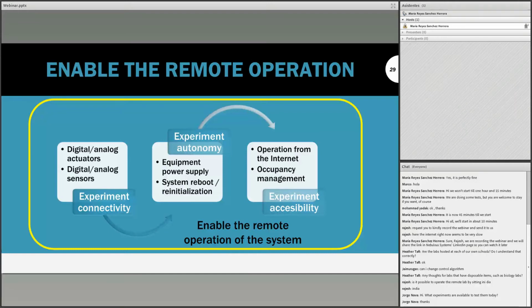For this, you need to assure that devices are powered on and off when users connect and disconnect from the lab. And another important aspect is that many systems and experiments should be able to reboot to an initial state after a user disconnects or before a new user connects. It is not a requirement for all types of experiments or systems, but it is fairly common.